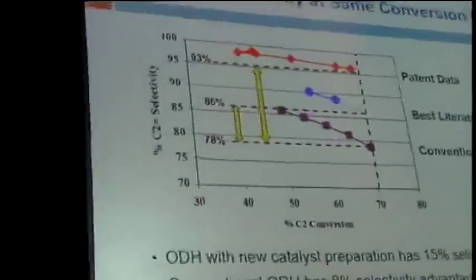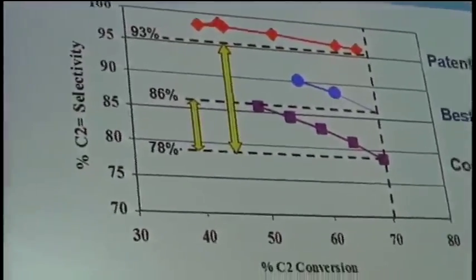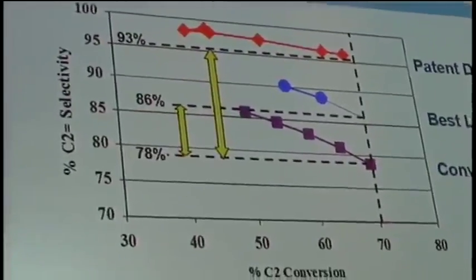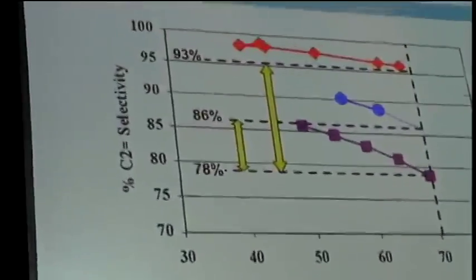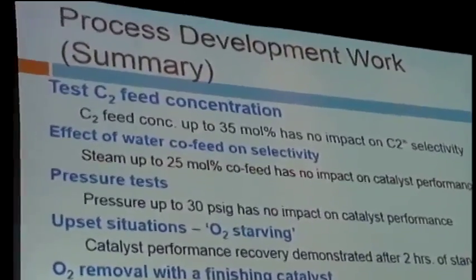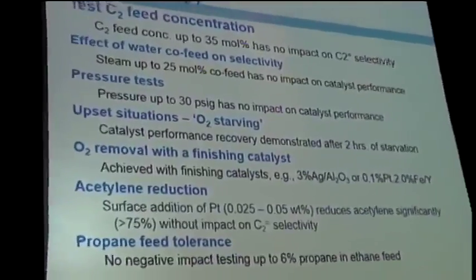So how does this compare to the commercial cracking of ethane to ethylene, which is non-catalytic and endothermic? At 70% conversion, we found with this five-component catalyst system of niobium, roughly about 15% higher selectivity. Then further investigations were done. I don't really have enough time to show everything, but we were able to increase the ethane feed content for higher productivity, up to 35%.